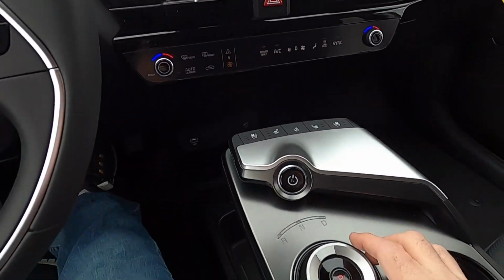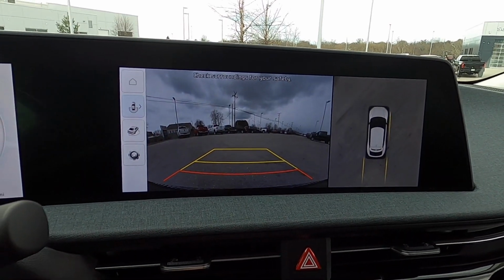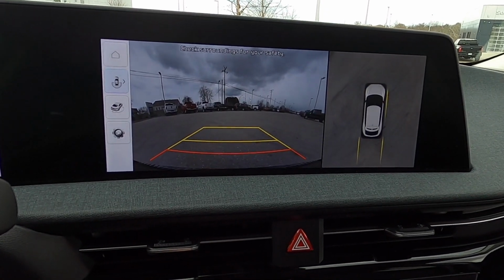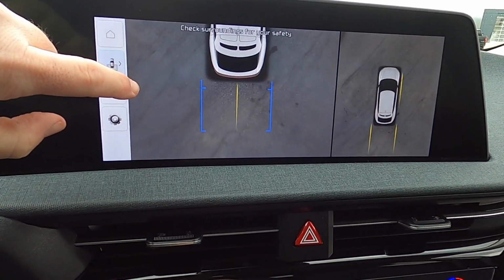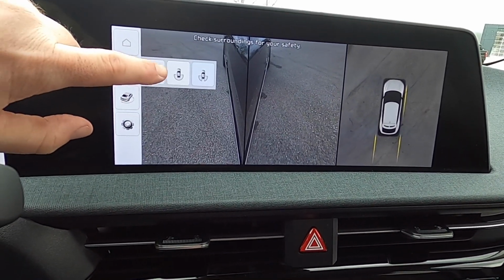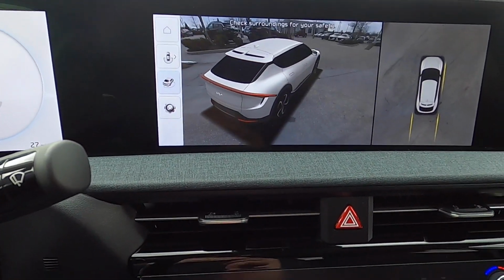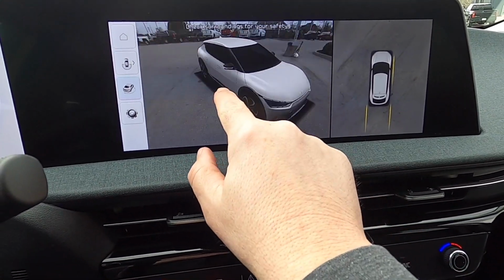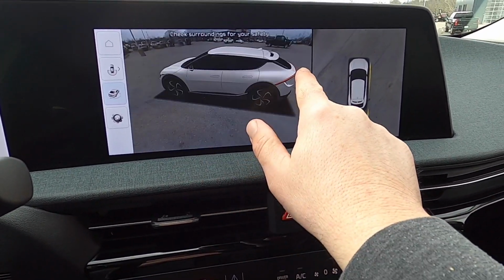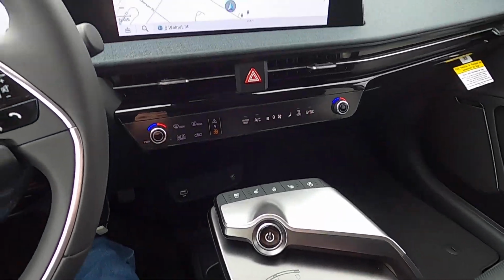And by placing the vehicle in reverse, it does activate our cameras. It does have active guidance lines on all camera views. You can have forward and reverse cameras. Blind spot cameras there. Wide view camera. And of course, one of the coolest ones here is the actual adaptive 360 degree surround view camera. And then placing the vehicle in park takes those cameras away.